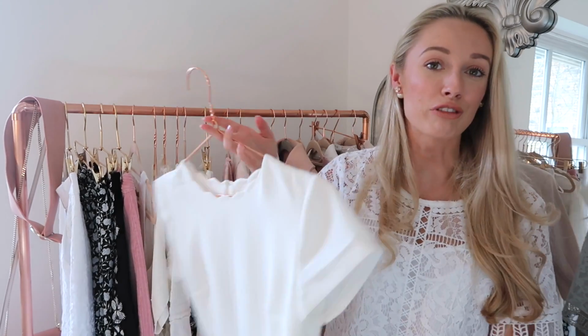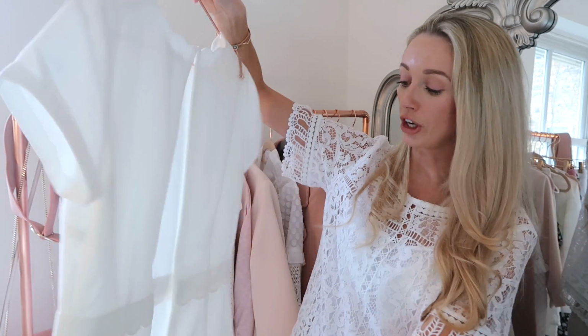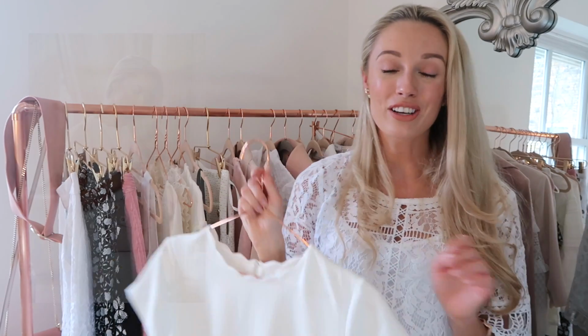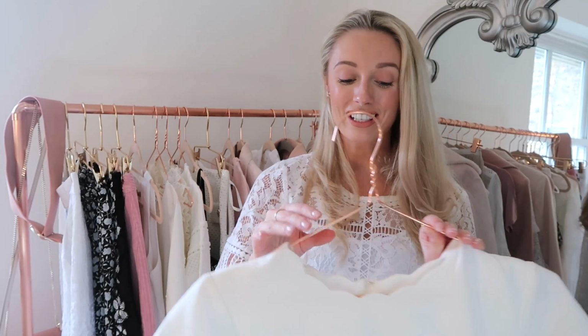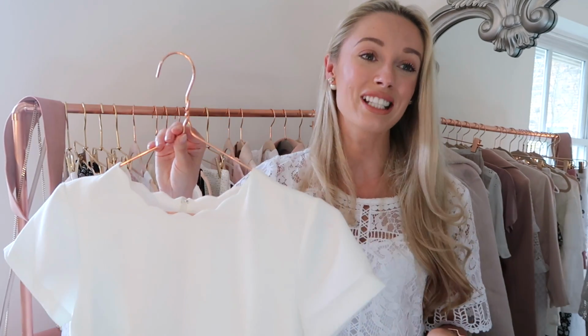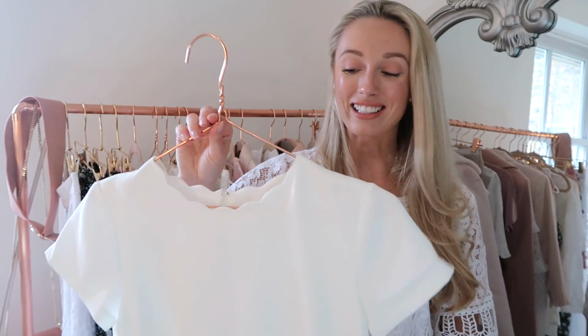Okay, something that I have already been getting quite a lot of wear out of is this dress from Club Monaco. It's unzipped at the moment, so it looks a little bit strange at the back. This is the kind of dress I think that Club Monaco bring back season after season. Such a classic dress and so beautiful. I have wanted one like this for a long time. When I saw it coming in for spring, I instantly snapped it up.